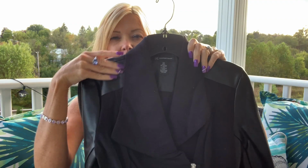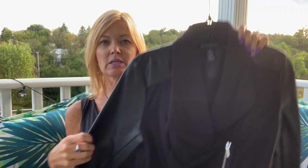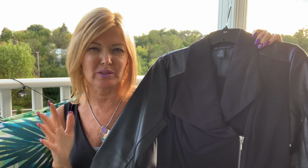First up was the INC Mixed Media. This was the one that had the faux leather. It was kind of the moto style. I think this one was too big. I'm leaning towards getting rid of this one.